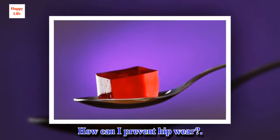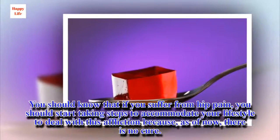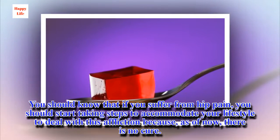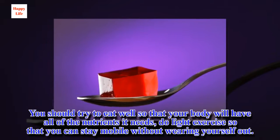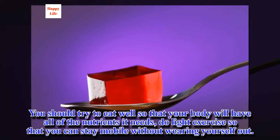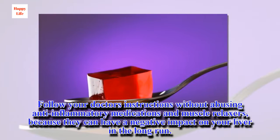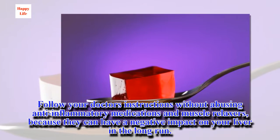How can I prevent hip wear? You should know that if you suffer from hip pain, you should start taking steps to accommodate your lifestyle to deal with this affliction because, as of now, there is no cure. You should try to eat well so that your body will have all of the nutrients it needs. Do light exercise so that you can stay mobile without wearing yourself out. Follow your doctor's instructions without abusing anti-inflammatory medications and muscle relaxers, because they can have a negative impact on your liver in the long run.